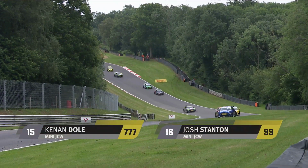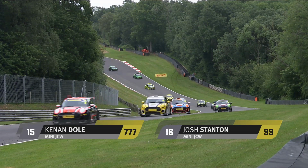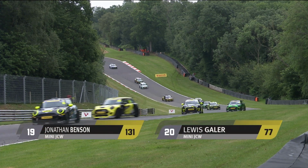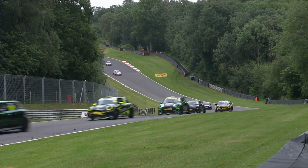Then it is Keenan Dole, who started in the pit lane with a 10-second penalty and still managed to claw his way up the order. Josh Stanton shares the 8th row with him. William Newnham and Stuart Gibbs are on the 9th row of the grid, with Jonathan Benson and Lewis Gayler, the last of the finishers from race 1. Then we've got the list of retirements.